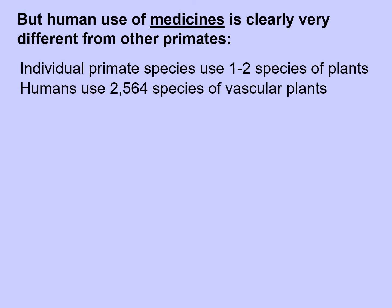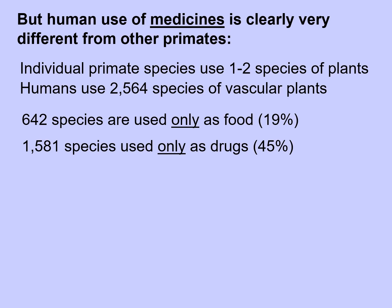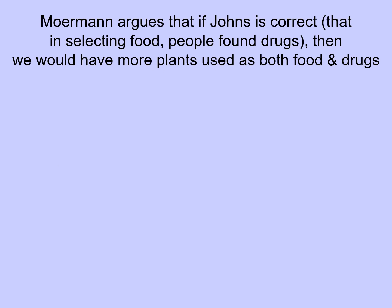Humans use 2,564 species of vascular plants. 642 species are used only as food. 1,581 species are used only as drugs. And 983 species are used both as foods and drugs. So, humans use far more species as drugs than as food, whereas the opposite is true of other primates. They use far more species as food than they do drugs. Moerman argues that if Johns is correct, that is, that in selecting food people found drugs, then we would have more plants used as both food and drugs.